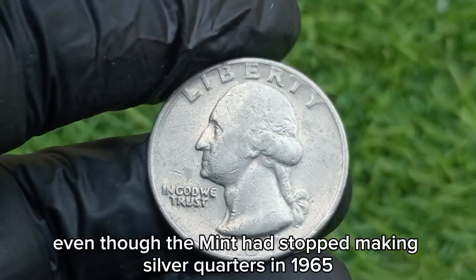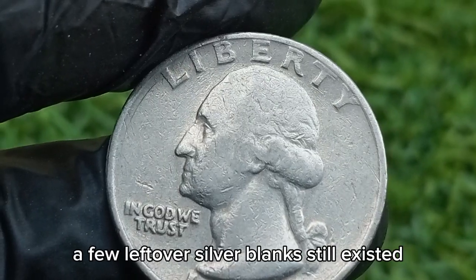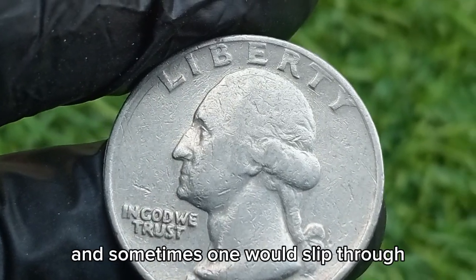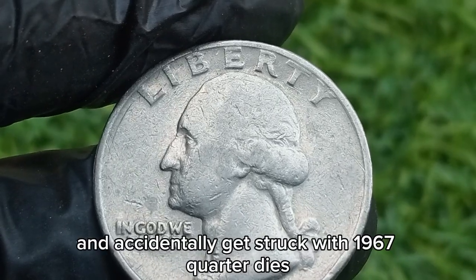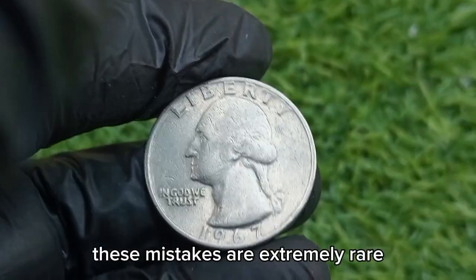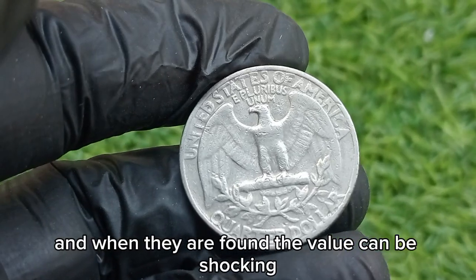Even though the mint had stopped making silver quarters in 1965, a few leftover silver blanks still existed, and sometimes one would slip through and accidentally get struck with 1967 quarter dies. These mistakes are extremely rare, and when they are found, the value can be shocking.